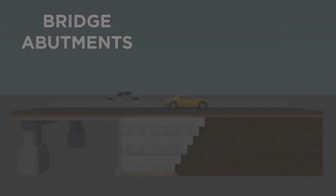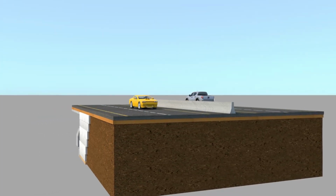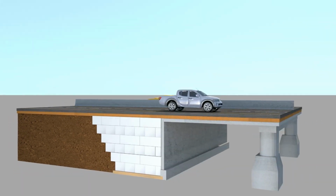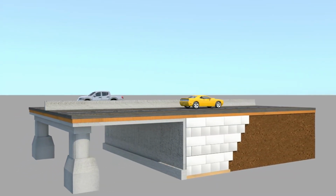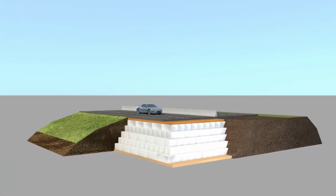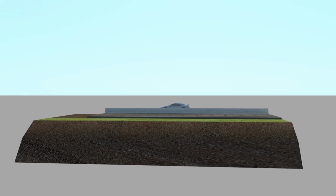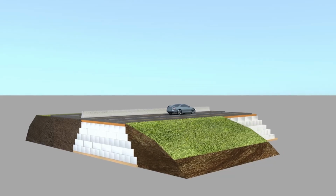Bridge abutments. Geofoam used in the approach fill sections of bridge construction reduces lateral loads on the bridge deck support system, which reduces cost. Geofoam also prevents the potential differential settlement of the finished roadway and the bridge deck elevation. Road widening. One of the greatest challenges of widening existing roadways is the disruption it causes due to the long construction period. Using Geofoam progresses the construction process of road building faster than any other conventional methods used today.